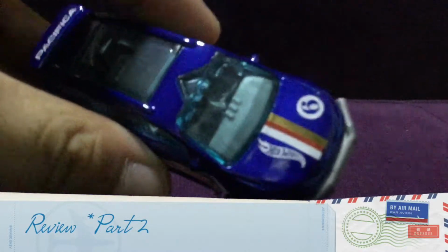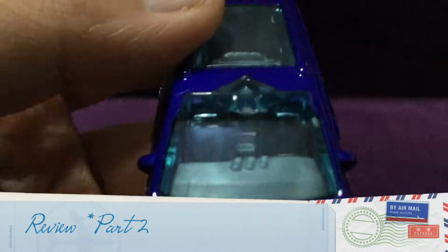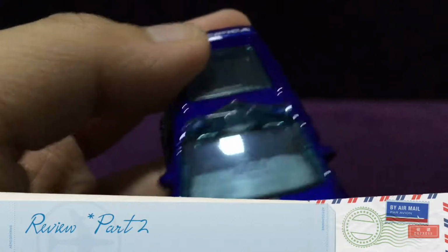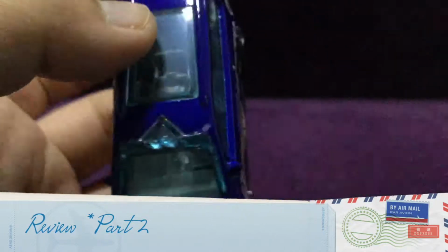And there's a three-circle thingy right here. It's the aircon, and there's a place where you can put something right there. Maybe you put the drinks, or the air freshener of Ambipure or the Glade, like that.